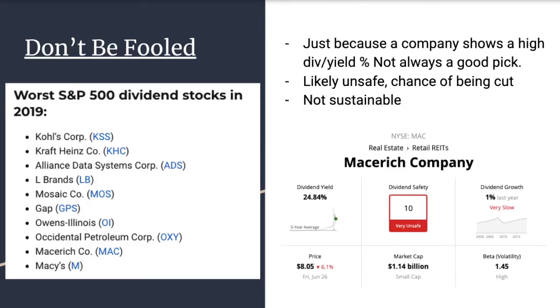I just wanted to touch on this briefly. Don't be fooled by high dividend yields. I know when you're scrolling through Robinhood and you see a company that looks like it pays a high dividend yield, that it's a great investment and you're going to earn so much passive income from that stock. But I can't tell you how many times I've seen on YouTube people mentioning, oh, look at this stock, it pays so much, and then I type it into Simply Safe Dividend and they have a score like 10, very unsafe. And people just don't do enough research before loading money into these terrible dividend paying stocks just because they have a high yield. So just be careful of this and really look into the companies that you're investing in.